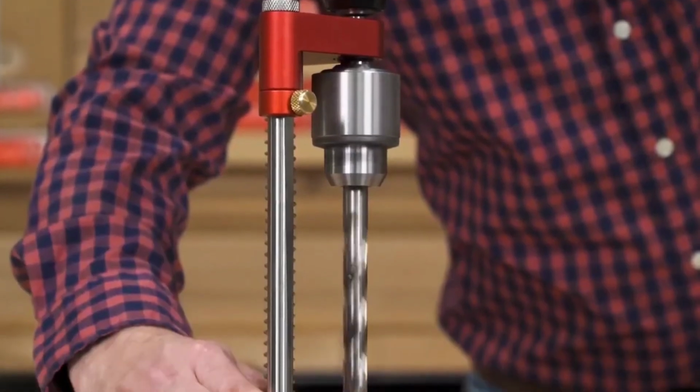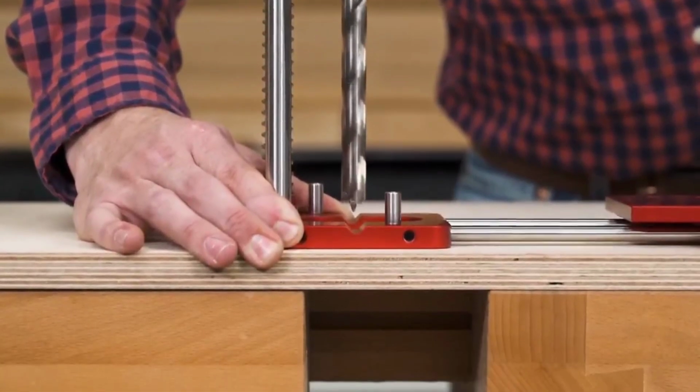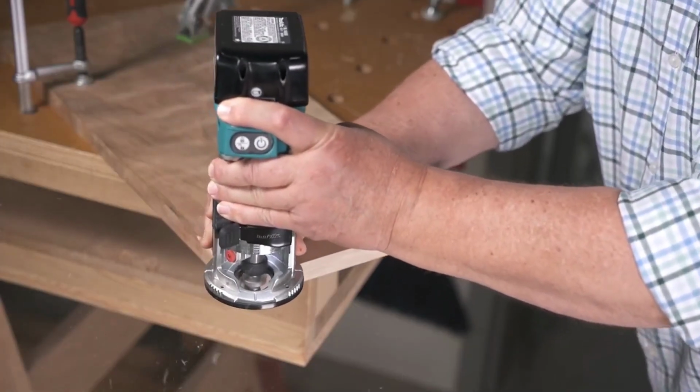Are you ready to see the most satisfying woodworking tools ever made? Today, we're checking out 10 Woodpeckers masterpieces that redefine precision, power, and perfection.